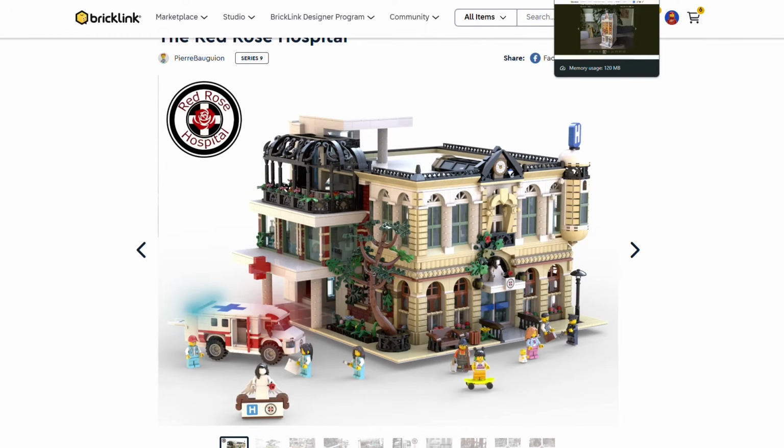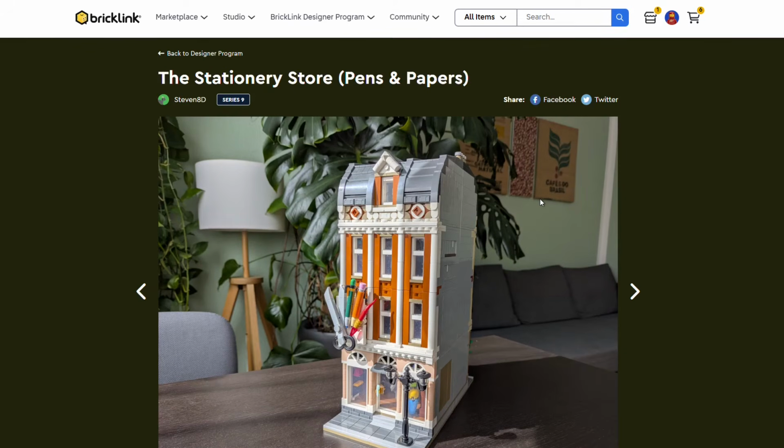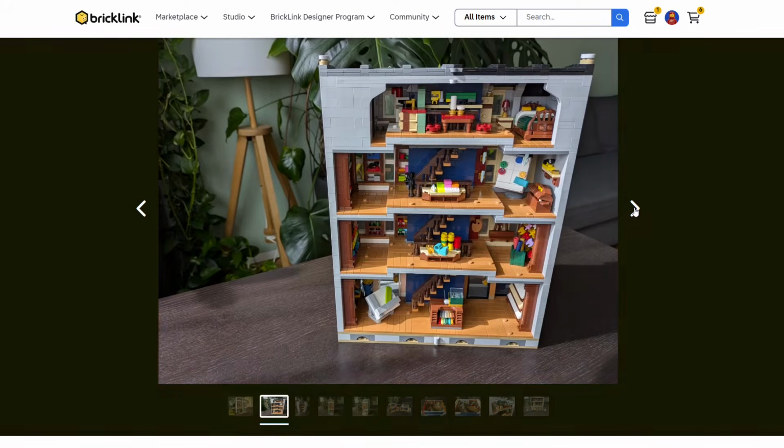I know lots of people do want a modular hospital in their LEGO city, including me. Another modular style building is this stationery store. I like the brick-built facade at the front. This is a set that can be displayed opened or closed. Either way is fine. I like the brick-built lettering, which is something we used to see from LEGO in the past, but we don't see that anymore. So nice to see a return to that.